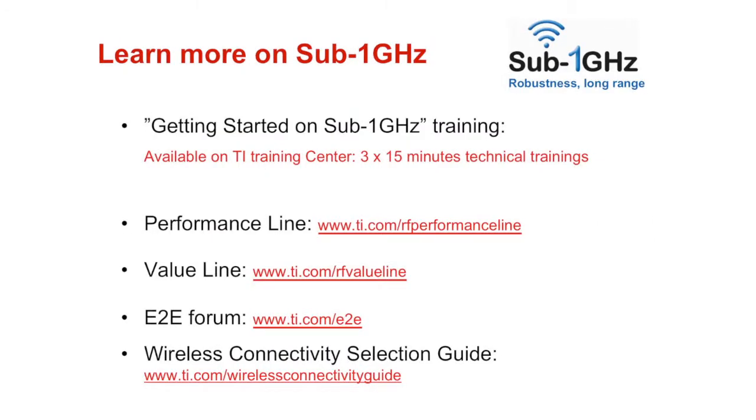Here you can see where to find more information and training on sub-1 GHz. I want to address our technical trainings to be found on TI Training Center. Please take a look at them.